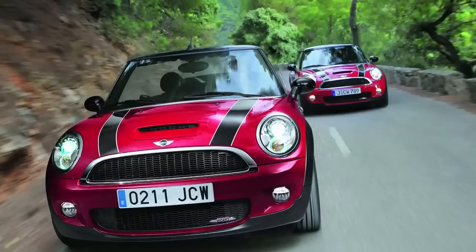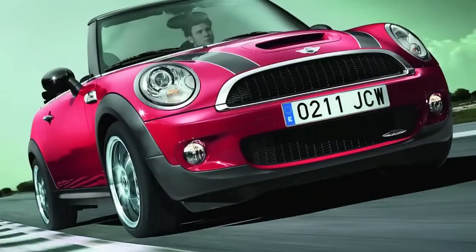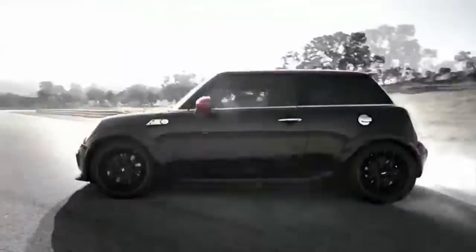The car is a wonderful performance car, but what it is about JCW is how that performance hits the pavement. A lot of people, driving people, don't understand that horsepower doesn't matter if your wheels don't stay on the ground. And the way the car handles.